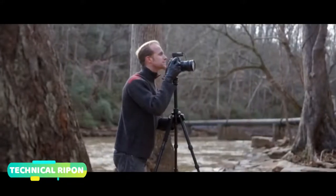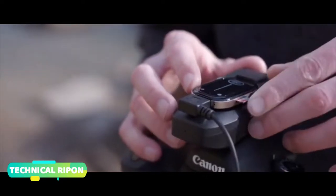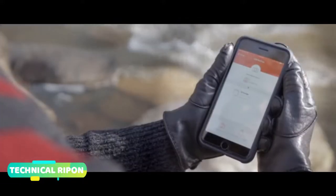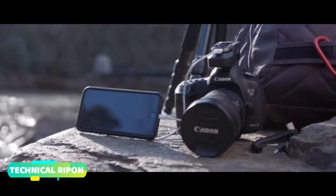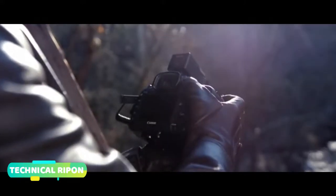Aurga is also a personal storage cloud. With its micro SD slot, you can store up to 256 gigabytes of extra memory. Now you can back up full SD cards right in the field. And with a 12-hour battery that can charge your phone, Aurga keeps you shooting longer than ever.